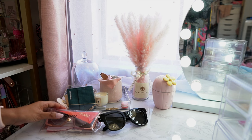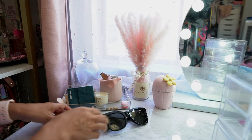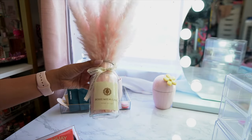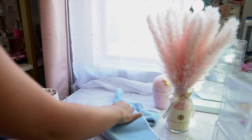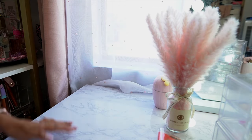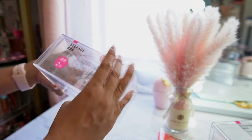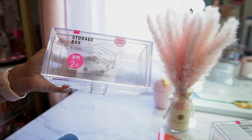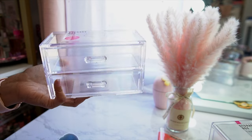Let's move over to the other side of the vanity table. This is the area that you kind of see in the background whenever I film. We're gonna leave the pink pompous from Bohemian Chic. I'm gonna link it down below, but it is very pretty. I'm gonna change up this part, but I think we're going to use these containers. They're from Daiso. I thought they were $2, but when the cashier rang them up, it was $3.25 each, which is kind of pricey in my opinion for this.